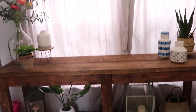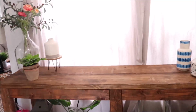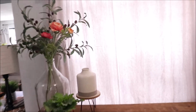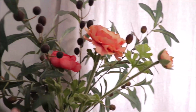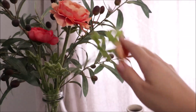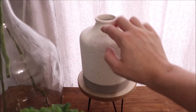First walk in, there is our entryway table. Here, I kept it pretty similar to what I had during the springtime. I can't remember if I had these flowers in here, but I have these olive stems, which I pretty much keep in most of the year, and then I just added these brighter flowers for summer. I think I had those for the springtime as well. And then this is from the Dollar Spot. I just love the modern neutral feel of it.